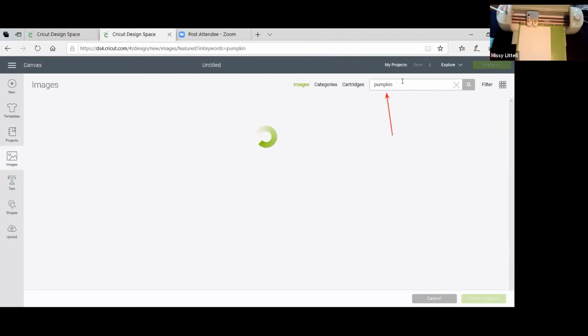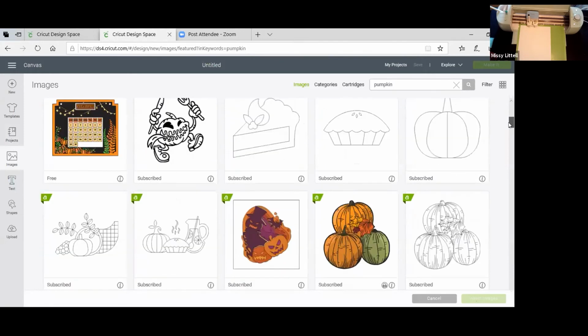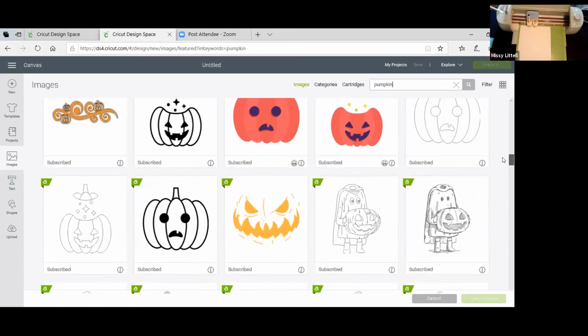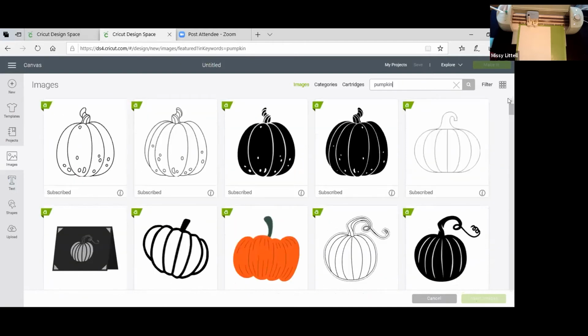Again, with what comes up, you want to stick with that green symbol because that means it's part of our subscription. Anything that doesn't have that symbol, and gosh, there's so many you can see, most of them have the symbol, so you're going to be just fine. But you do want to make sure you don't fall in love with something that's not part of that. So from there, you would click on the pumpkin that you want. We'll do this one, and you just click Insert Image, and now it's going to add it into your project.